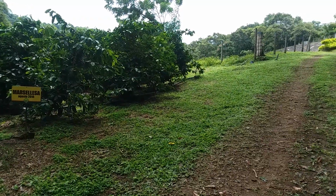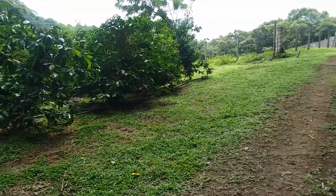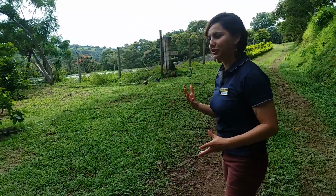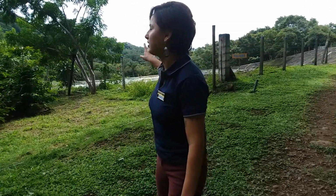This is a small plantation. It's awesome. It makes for a great tour. Can you feel the smell? Yes, that's a bacteria. That smell is produced by a bacteria that cleans the water that is in this lagoon.